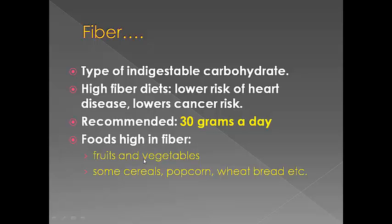Foods that are high in fiber include fruits and vegetables, some cereals, not all, popcorn, wheat bread, all these things are high in fiber. Now the reason I use the fart noise when we're looking at this is because if you increase your fiber content dramatically very quickly, you will be farting a lot. So take it slow.